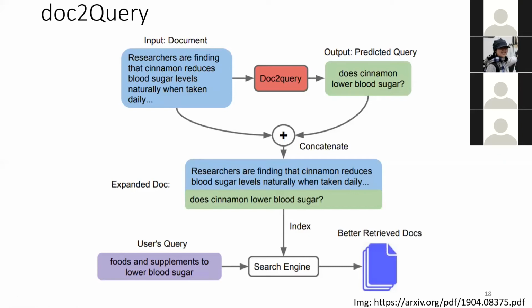And also it identifies which words are important in the document. And you find a lot of these words like cinnamon, blood sugar, in the generated queries. And then from your lexical search, where you do TF-IDF, so you do term frequency, you see cinnamon and blood sugar have high term frequency. So this has a higher importance and gets ranked higher in the hits.